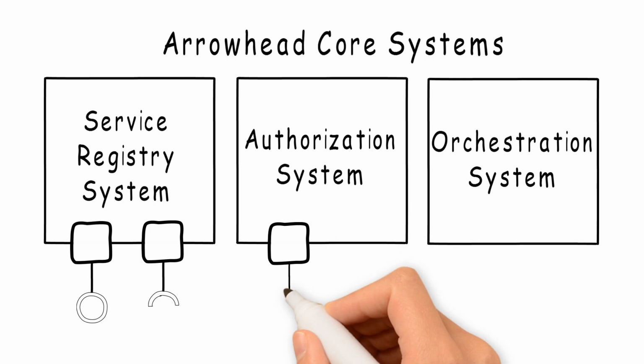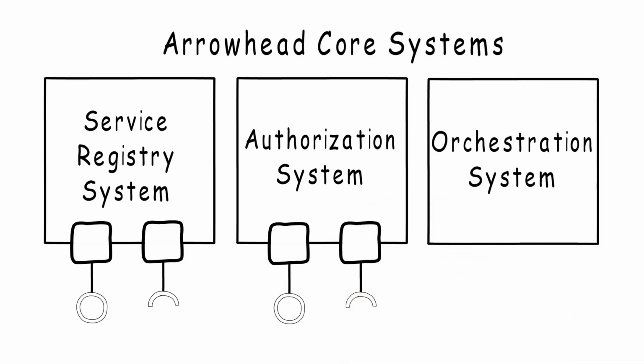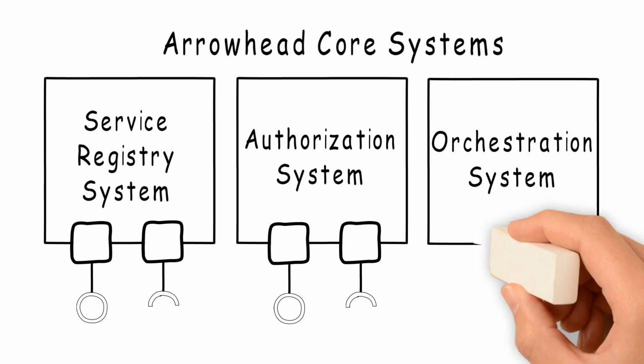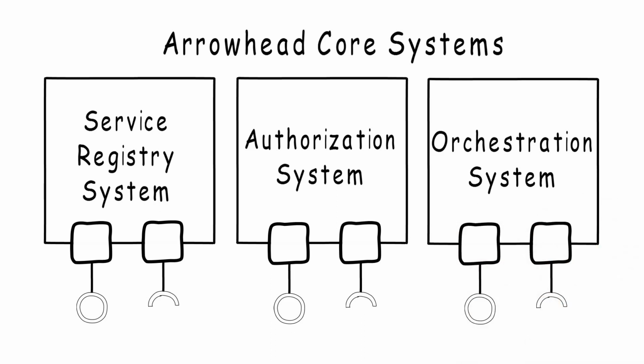The authorization system deals with the aspect of making sure that the service producers only provide the services to the service consumers entitled to use them. The orchestration system provides the functionality of managing connection rules. This might be things like finding the nearest service provider, adding resources when needed, and deallocating when no longer needed.